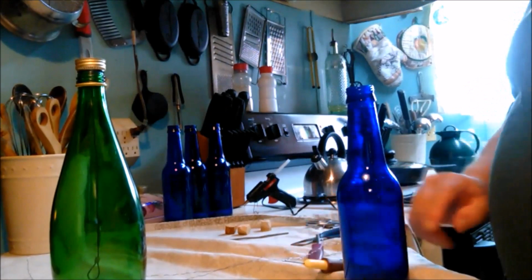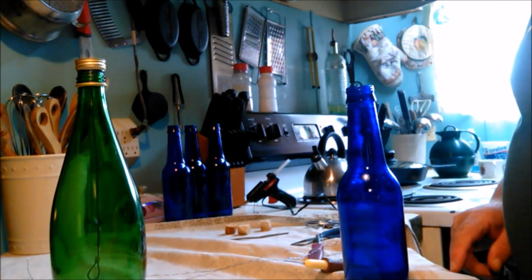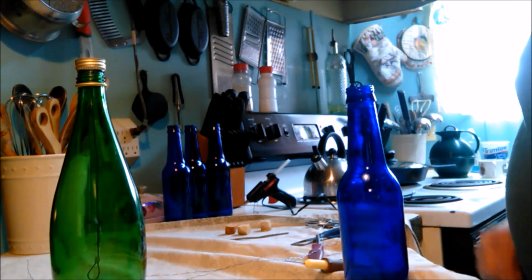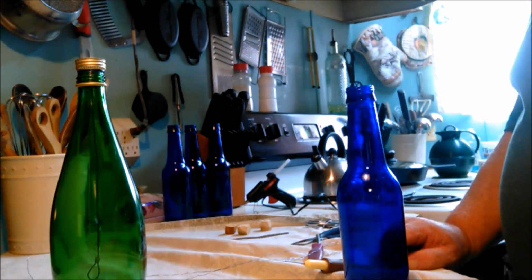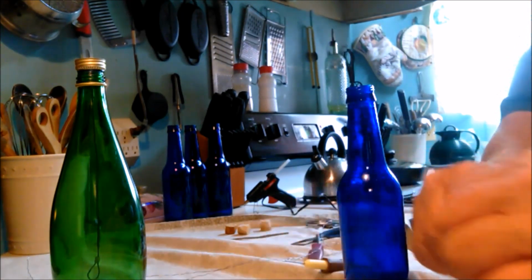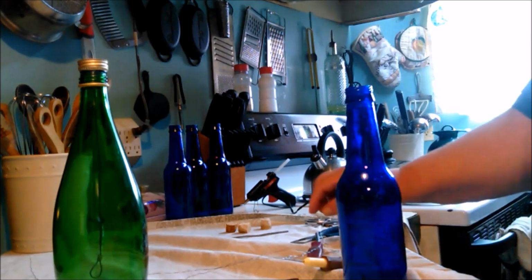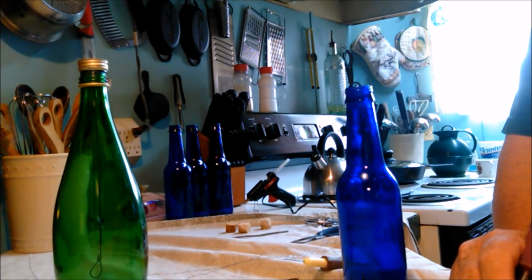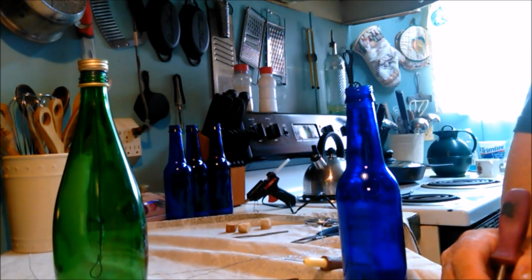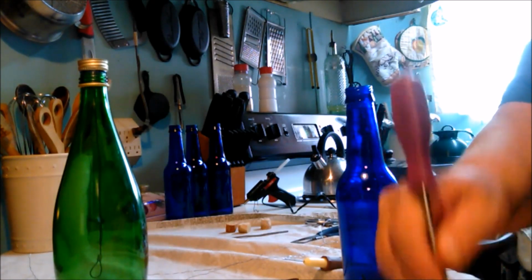Now, I need to find the middle of this cork, the very middle. And let's see. All right, let's try it like this. Let's put a wire across this way, and then I can hold this on it, and then across this way, and mark it. And then I've got my middle. Right there.